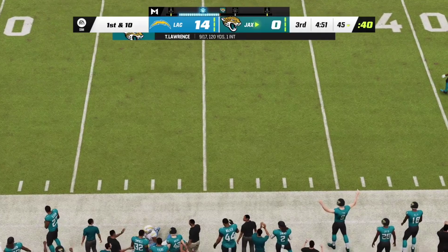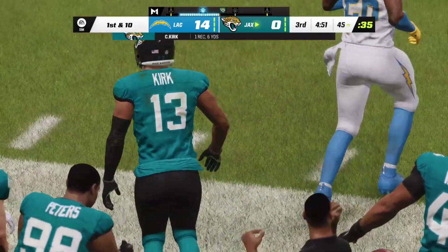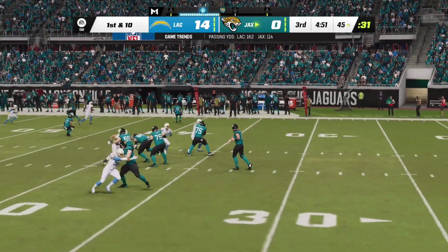Meanwhile, Lawrence's throw into the hands of Kirk, and he'll go out of bounds. It appears right at the 45. Lawrence finding Kirk there for the Jaguar first.